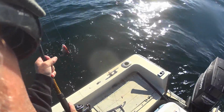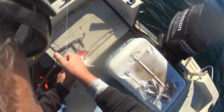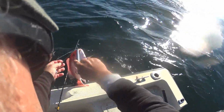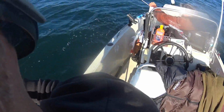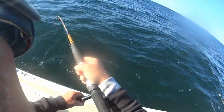Yep, red snapper. Not a big one. Kind of even small for out here. Only in the 14-inch range. Easy let go. Snapper, big guy. I'd say that's about an 18-incher. Circle hook caught right in the side of the mouth. Way to go.